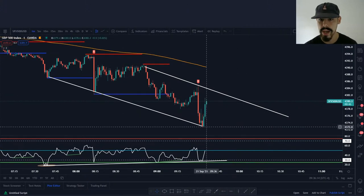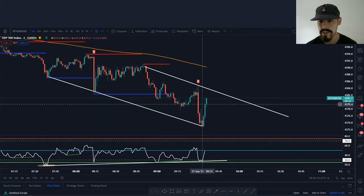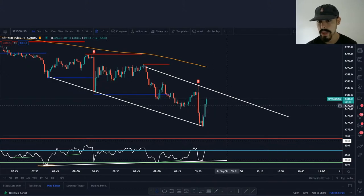Let's go! It's pushing back up. Let's look at the other markets. SPX 500 pushing up. Let's look at NAS 100. NAS 100 also pushing up.